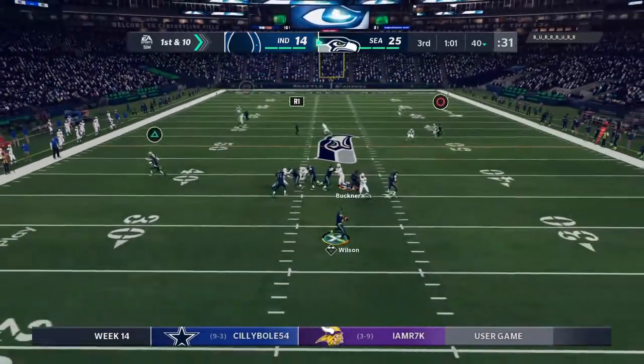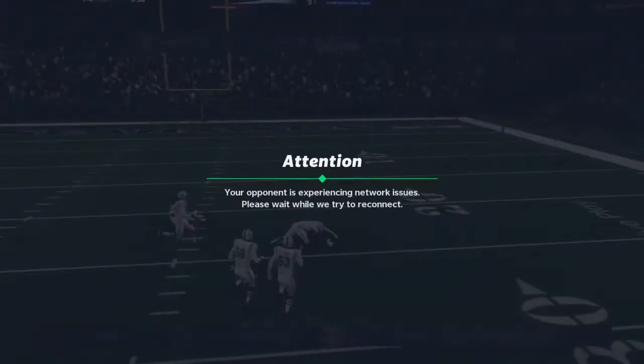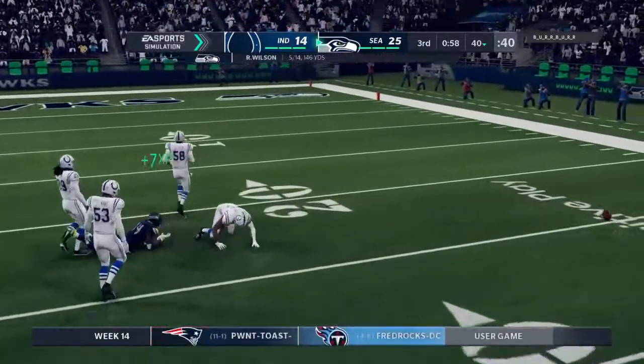Off the play fake, he'll set up to throw it. Going for Metcalf on the deep ball. And that is incomplete. He couldn't hold on through the contact. Brings up 2nd down. They decided to take a shot.